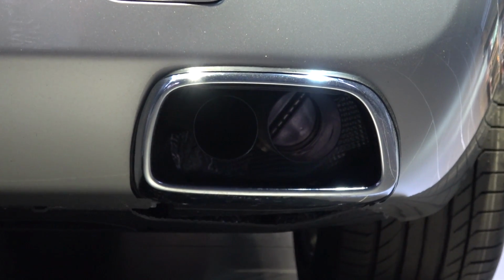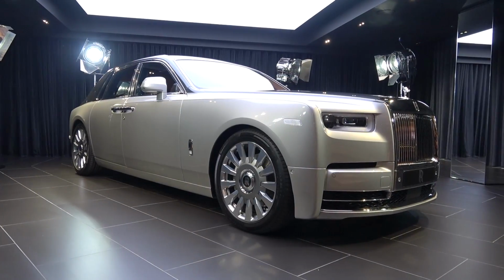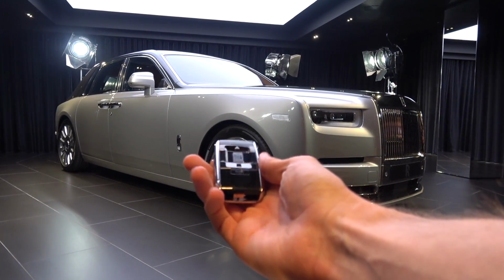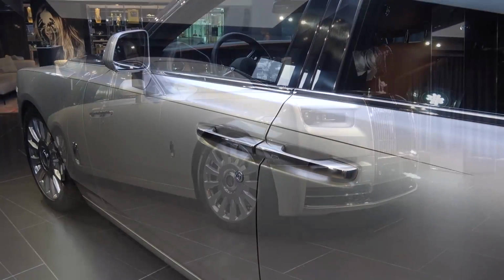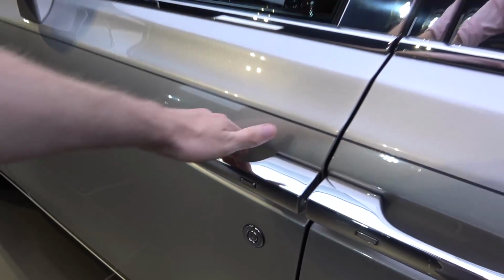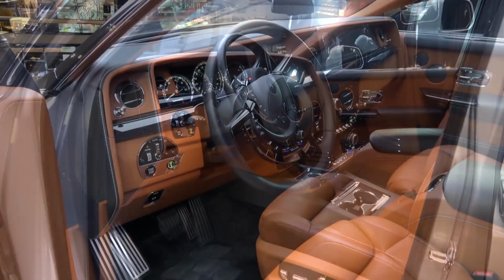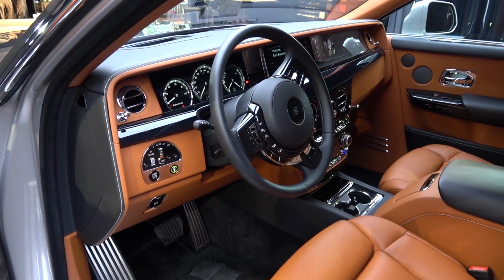Now we've finished the exterior in-depth tour, we can move inside. The key is of quite simplistic design, and features buttons to lock, unlock, open and close the boot, and raise and lower the Spirit of Ecstasy. As well as this standard design, the key can be colour-coded to a colour of the owner's choice. The door can be opened easily by pulling the stainless steel handle outwards.